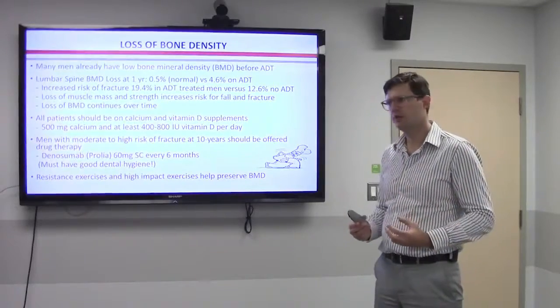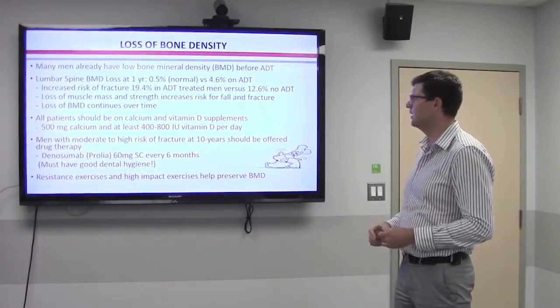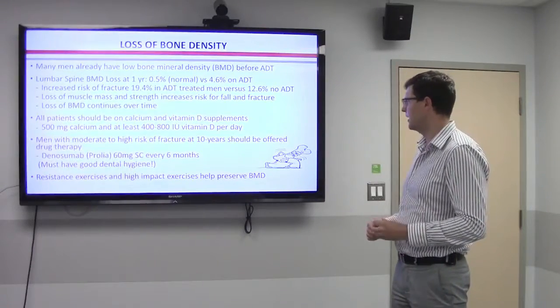What you can do to support or build up your bone mass density is to do resistance exercise and high impact exercises.